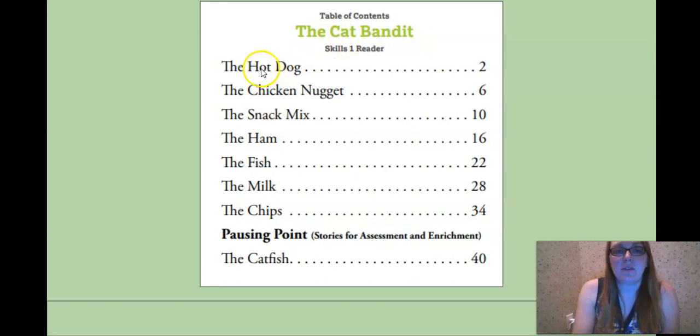Okay, back to our table of contents. Again, we read the hot dog last time. Now we're on the chicken nugget. If you have your reader, please turn to page 6.